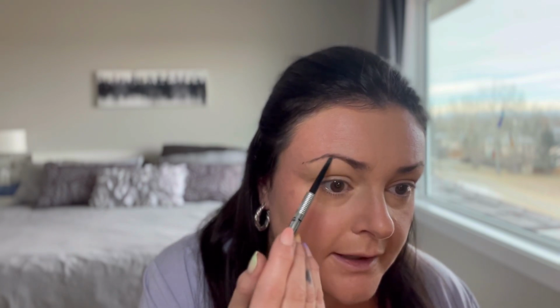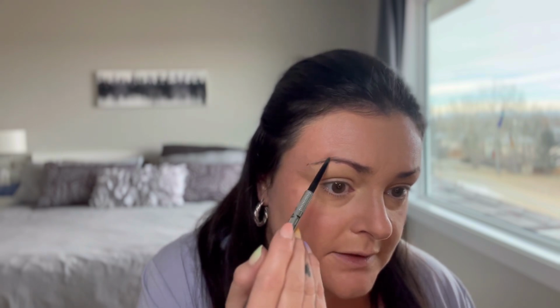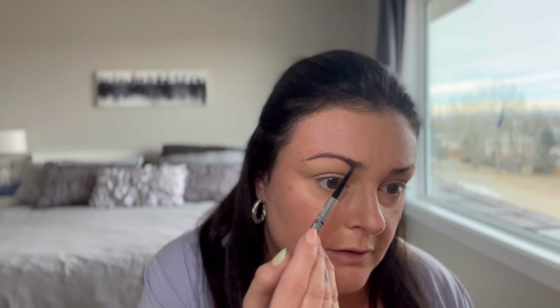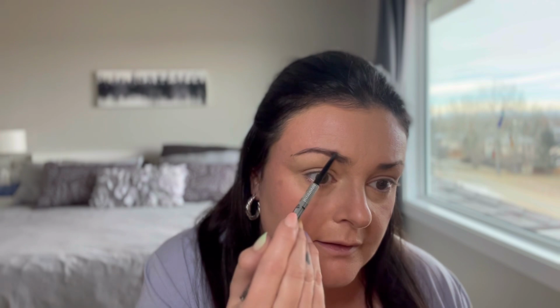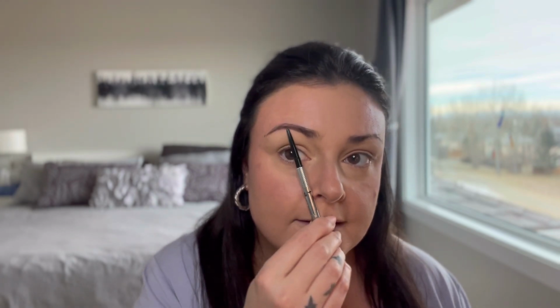So I've made a couple of little marks here, and I'm just gonna follow those marks as a guideline to where I want how I want my brows to arch. And that trick works for every face shape. It's a pretty neat trick. So you can see it's arching right where I want it to.